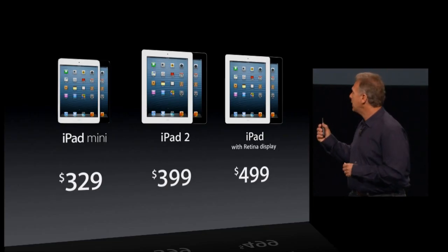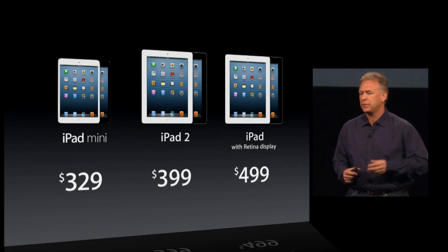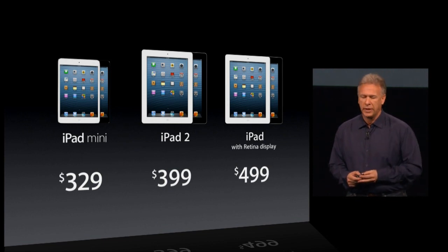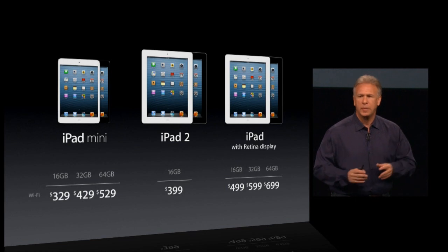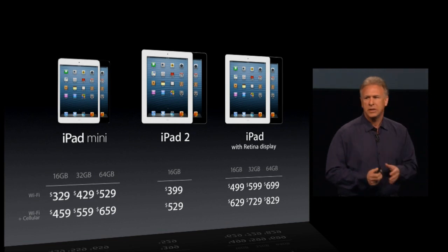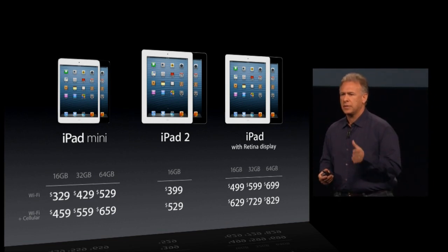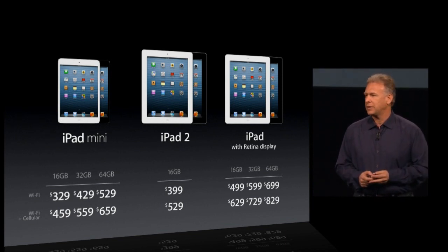So this is the iPad lineup. iPad mini starts at $329, iPad 2 at $399, iPad 4th generation with the Retina display at $499. Of course, there are many configurations of memory you can choose from, so there those all are, the Wi-Fi configurations, and then of course cellular configurations. So there's something in a wide range of price for everyone in each, the most amazing, best iPad or tablet device that anyone has offered.